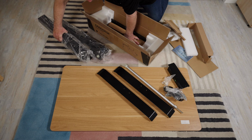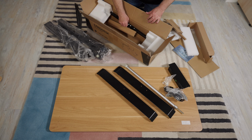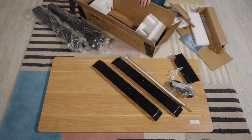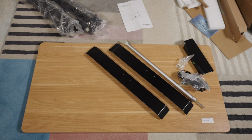So I will. And the first thing I notice is the parts that make up the base are much sturdier, I mean heavier, than I thought they were going to be. The top I've got here is in maple, and it's 120 centimeters by 60 centimeters, which is a good size for this room, but if you need larger, they do sell larger tops.